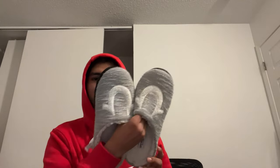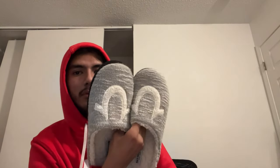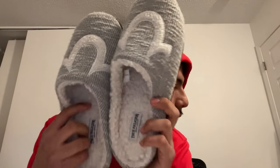Oh, but I will show this. These are actually from my cousin. They fit just a little small, but not by much. It's the True Religion loafers. These are actually freaking amazing. I love these. These are sick. My cousin gave me these, and they're just slippers for at home.